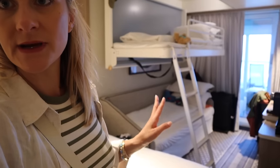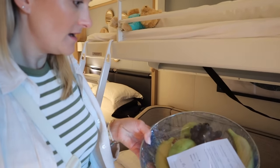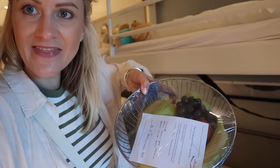Wow, that was so quick. Just thought I'd show you, they've made the room up so quickly. I've only been gone about half an hour. That was brilliant. Oh, look! They do a fruit basket. Oh, the boys are going to love that. That's so nice. I was going to grab them some fruit from the buffet and I forgot. Isn't that lovely?